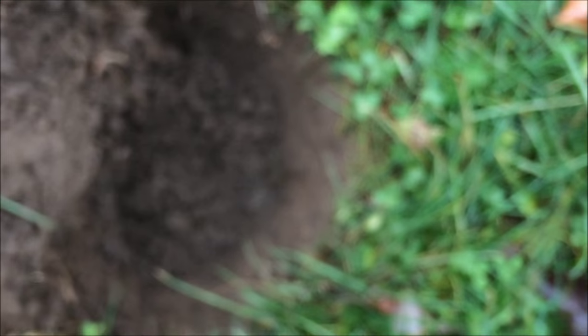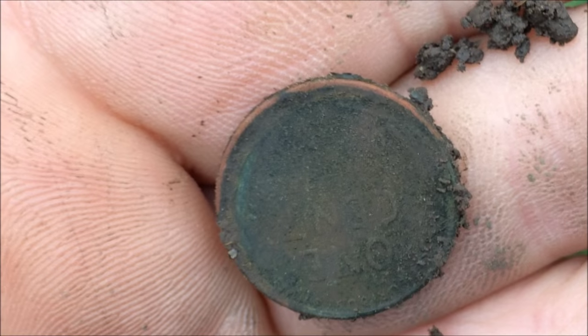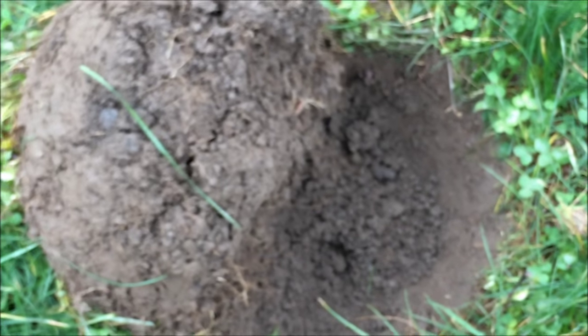Let me put this over in my pouch. And I see at least one penny down there with it, which is probably why it looks green. So let's see what the back looks like. We got a weedy. So we got a Canadian silver and a weedy. Let's just take a look and see if there's anything else down there. Doesn't appear to be. We'll keep looking.